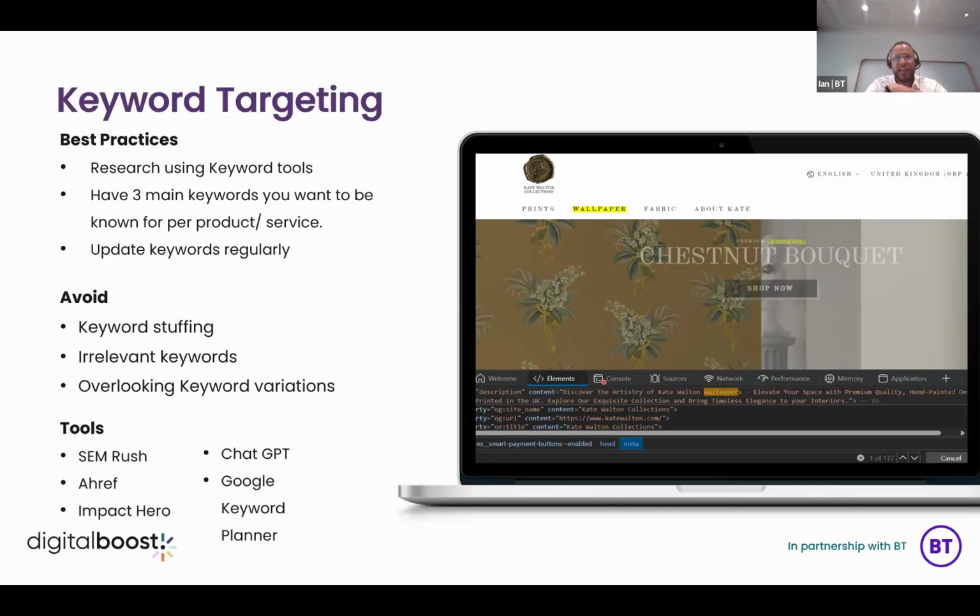Overlooking keyword variations as well. Again, with Kate Walton, we had used flower, for example, flower wallpaper, but when we used Google Keyword Planner, we realized that floral wallpaper got more traffic. So we started to switch how we were describing it on the website. So don't just go with your first bet of this is a keyword that's going to work. You can find alternatives as well.